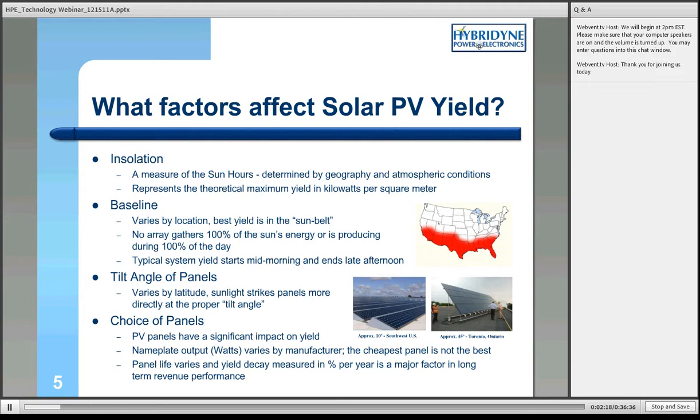No array can allow a system to gather 100% of the sun's energy, and as you know, of course, you're limited by when the sun is shining, and a typical system begins to yield in mid-morning and ends in late afternoon. Another aspect to consider is the tilt angle of the panels. If we're in the northeast, as I mentioned I am, it's typical to see those panels anywhere from 30 to 45 degrees inclined, as opposed to lesser inclination as you get closer and closer to the equator. So in the southwest, you might see an installation with a potential of 10-degree inclination.